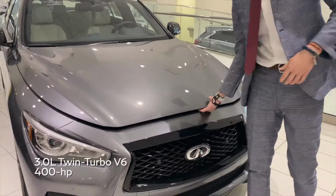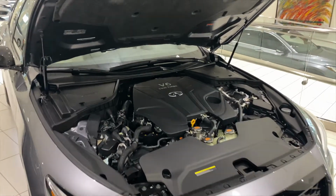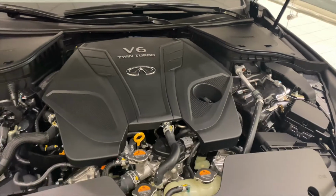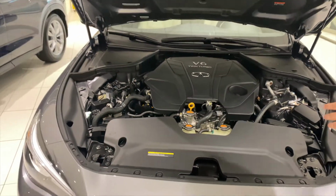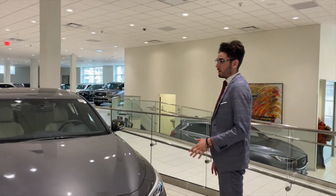What engine does it have? It's a V6 twin turbo with 400 horsepower. You can check out the emblem. You can check out the nice cover that Infiniti adds on there. It gives it a nice touch. It does have a turbo in it, so if you do like a lot of power, it does have a little bit of a launch when the turbo does kick in.